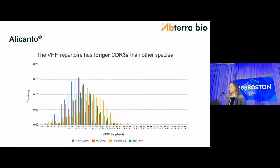The other way that, of course, llamas generate diversity is at the junction region. So we did the comparison across different species of CDR3 lengths, and we also see that llama antibodies tend to have slightly longer CDR3, although it's not hugely significant.